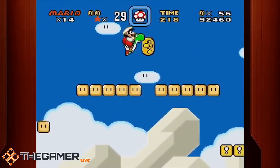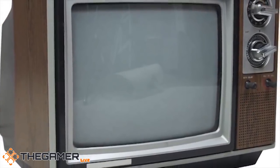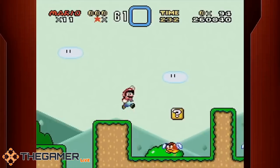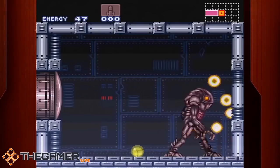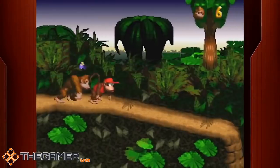CRT filter. It's not truly a Super Nintendo if it can't be played on a CRT screen. To make things even more nostalgic than they already are, the SNES Classic comes with a built-in CRT filter which can be used to replicate the lower resolution and scan lines of the beloved tube TV.